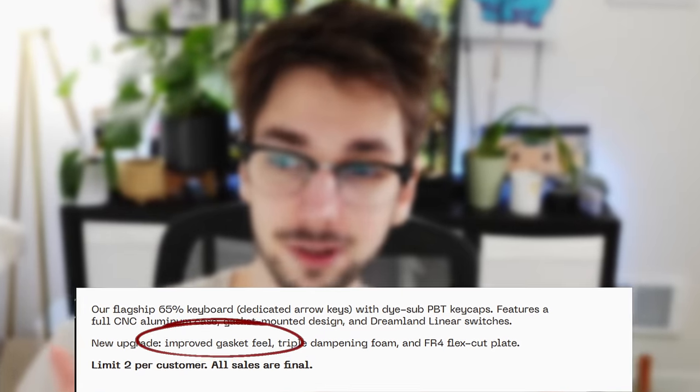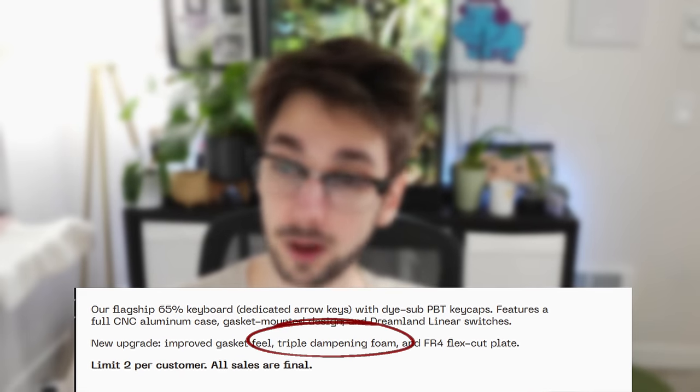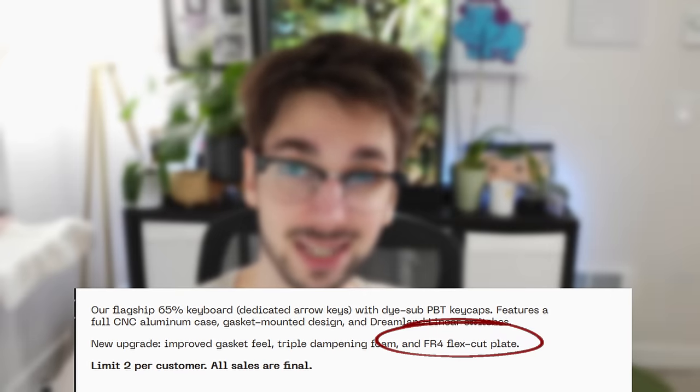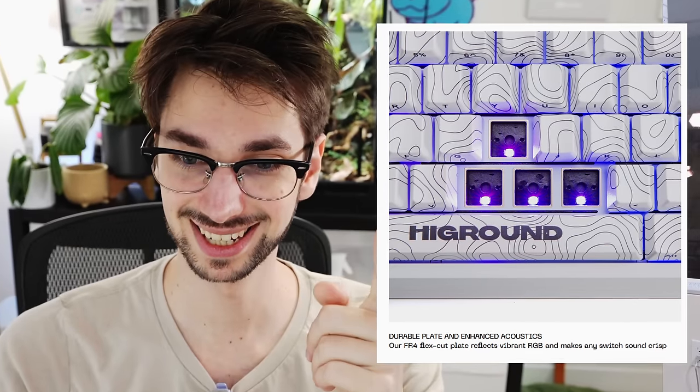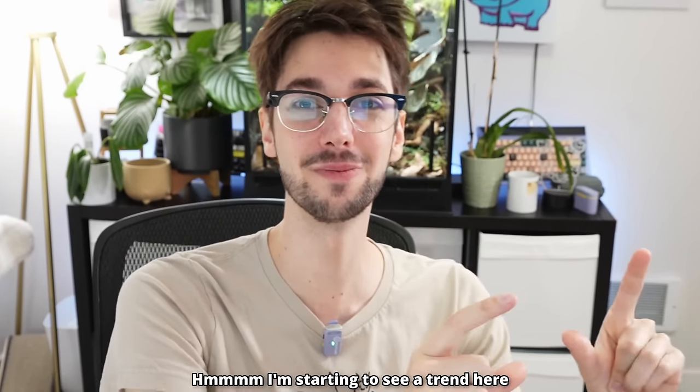They say the new upgrades are an improved gasket feel, triple dampening foam, and an FR4 flex cut plate. So they fixed the aluminum from my last gripe. Okay, they have screw-in stabilizers. That's a plus. Let's go Higround. How many years did it take? Okay, that's fine. Durable plate and enhanced acoustics. They copy pasted that from the aluminum one.